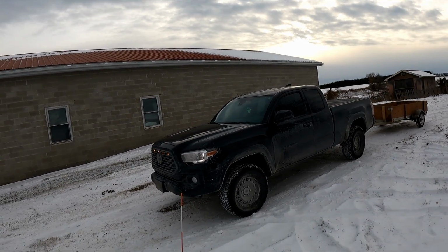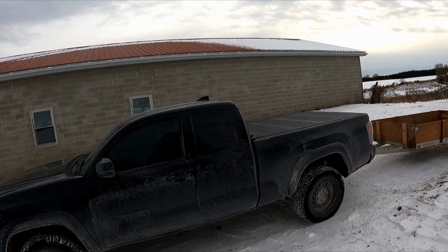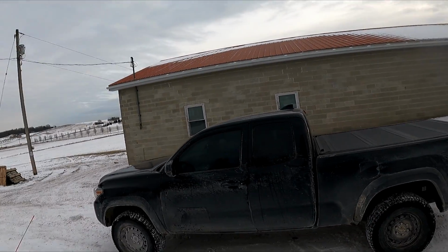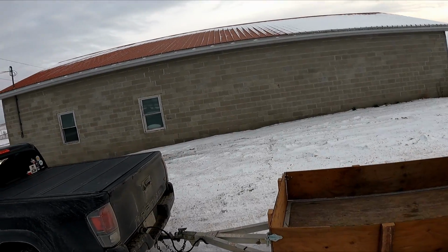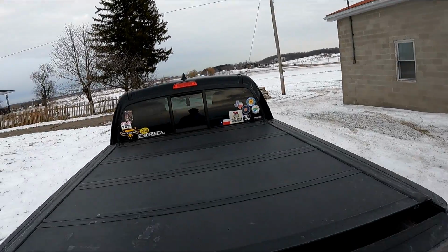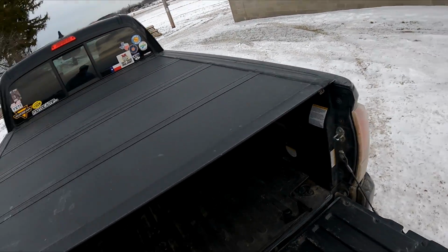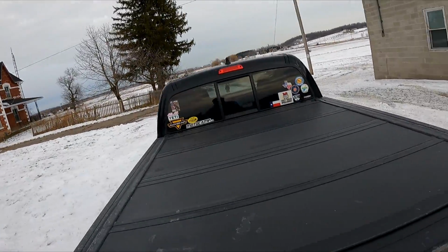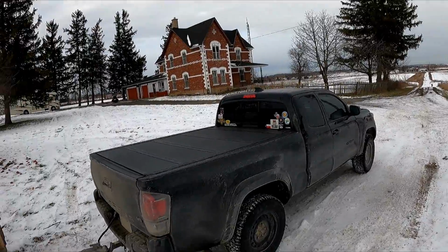So I hit 38,000 kilometers, or around 25,000 miles, on my 21 Tacoma. So I'm gonna do a little long-term ownership review of it. I've got this little trailer on the back, but that's just because I need to get it home. Anyways, it's been an amazing truck. It's taken everything I've thrown at it, from mild off-roading to not so mild off-roading to tons of highway driving. I've had it for about 10 months.